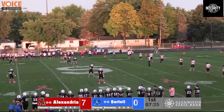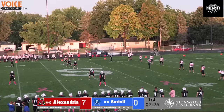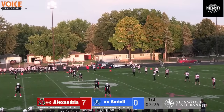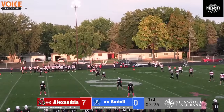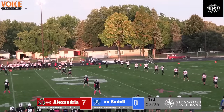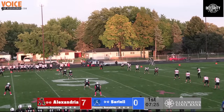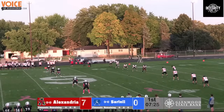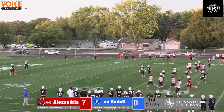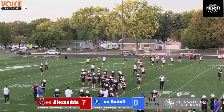After the Alexandria Cardinal defense forces a 3-and-out from Sartell's offense, Alexandria goes 51 yards in 8 plays. Brody Berg scoring from 9 yards out. The extra point added by Ethan Carlson, and the Cardinals have a 7-point lead and will be kicking off to the Sartell Sabres for a second time. Jonah Ambrosier and Anders Larson are the 2 deep backs for Sartell. They both stand around their own 10-yard line. Ethan Carlson approaches the ball. It's a line drive kick, and this one's going to bounce into the end zone, and that's going to be a touchback, and Sartell will start at its own 20-yard line.